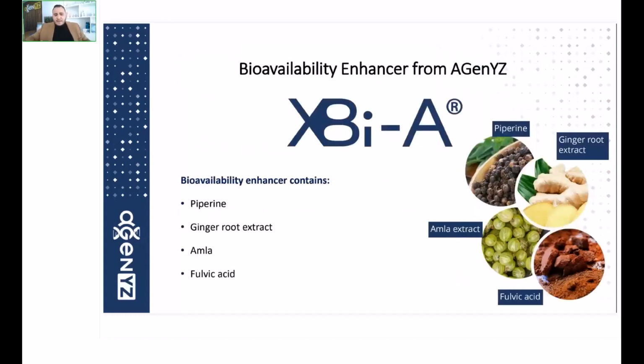And now, as I said, the fucoidan we have, along with other ingredients, is enhanced by our new series of products, XBI Active. And we will have further products coming very shortly, and I will be very excited to announce them to you. So I would like to now take this opportunity to introduce you to our new series, XBI Active. XBI consists of 4 ingredients. The first one is piperine, the second one is ginger root extract, the third one is amla, and the fourth one is fulvic acid, which you can see pictures of on the right-hand side.